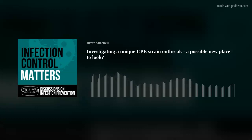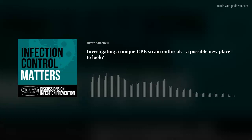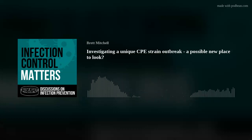We eventually got these sent off for typing, and they came back as something called NotPed2, which was seen as being unique to Nottingham. So it had not been seen anywhere else in the country. It was unique to us.